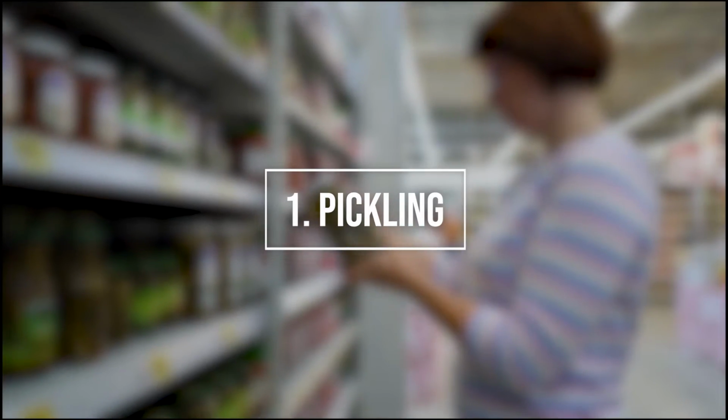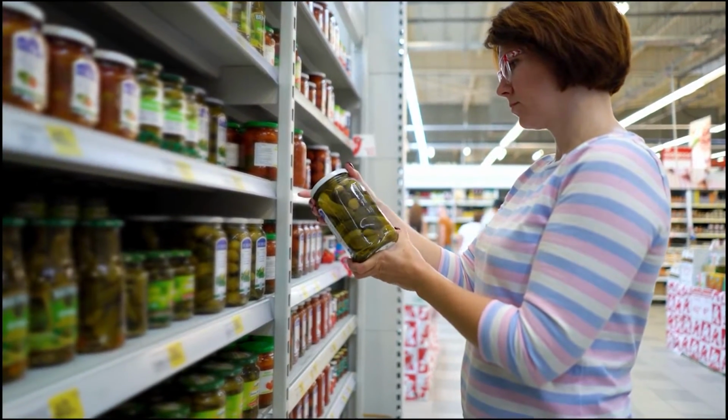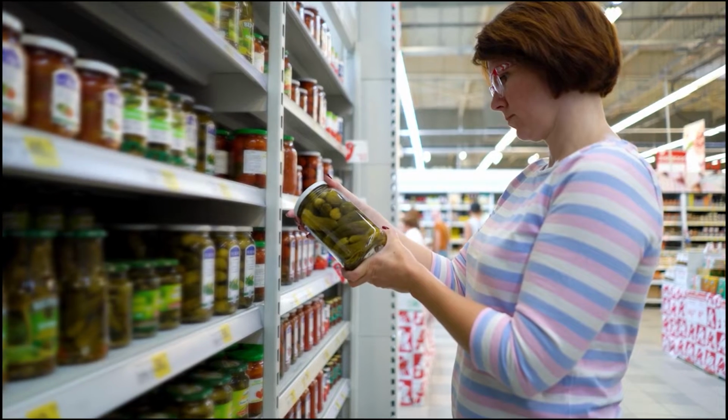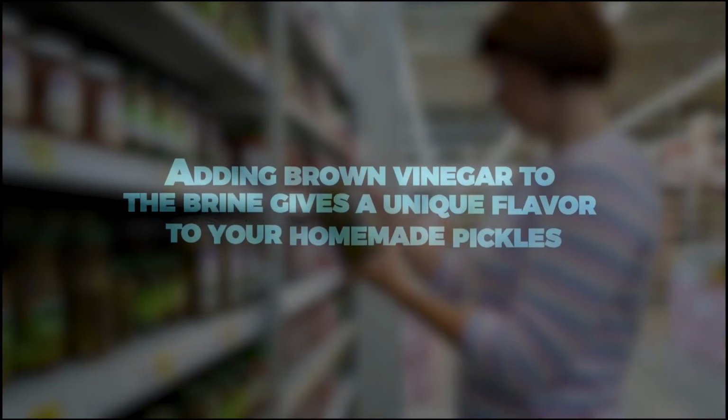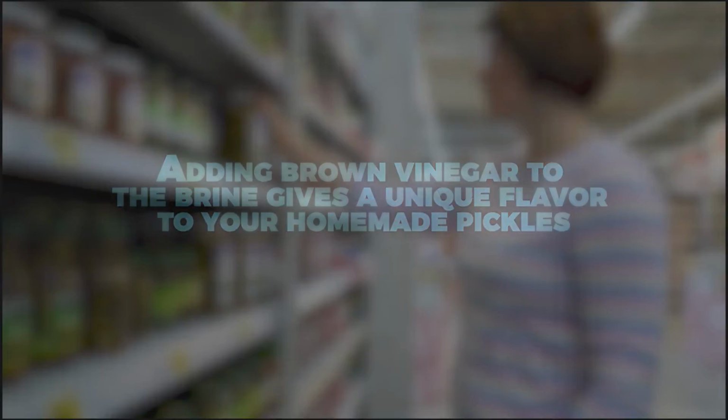1. Pickling. Brown vinegar is perfect for pickling vegetables such as cucumbers or onions due to its strong flavor and aroma. Adding brown vinegar to the brine gives a unique flavor to your homemade pickles.